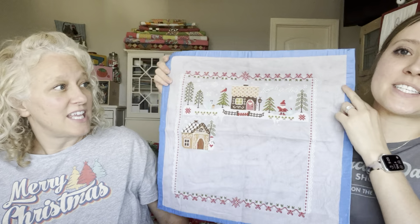Mine is on 14 count oatmeal, and I have the top row of houses done. Where'd the pattern go? You have it over there. I have it over here. And then the little Jeep, or not Jeep, the little truck, and then the cute little tree farm sign. So I love it. It's a really, really cute pattern.